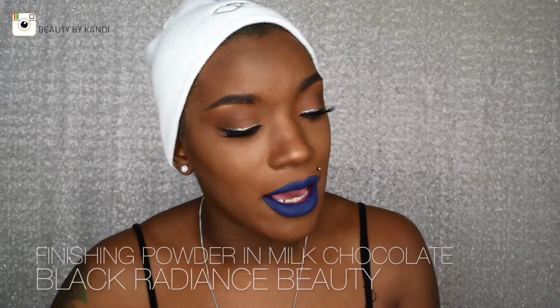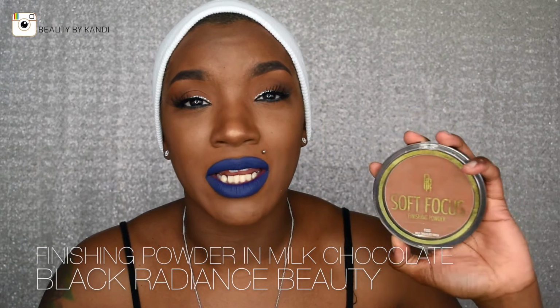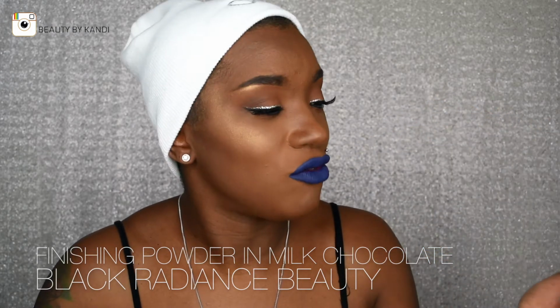Really great product. I really like this Black Radiance soft focus finishing powder. I don't know what I was doing with my life without you, girl, but you are immaculate. I am wearing it today. It's a fantastic powder. It's very fine, it blends in very well, and it matches my skin tone perfectly. This is amazing, and they had a lot of different shade ranges too. So if you need a finishing powder to help correct a little bit, this is it.